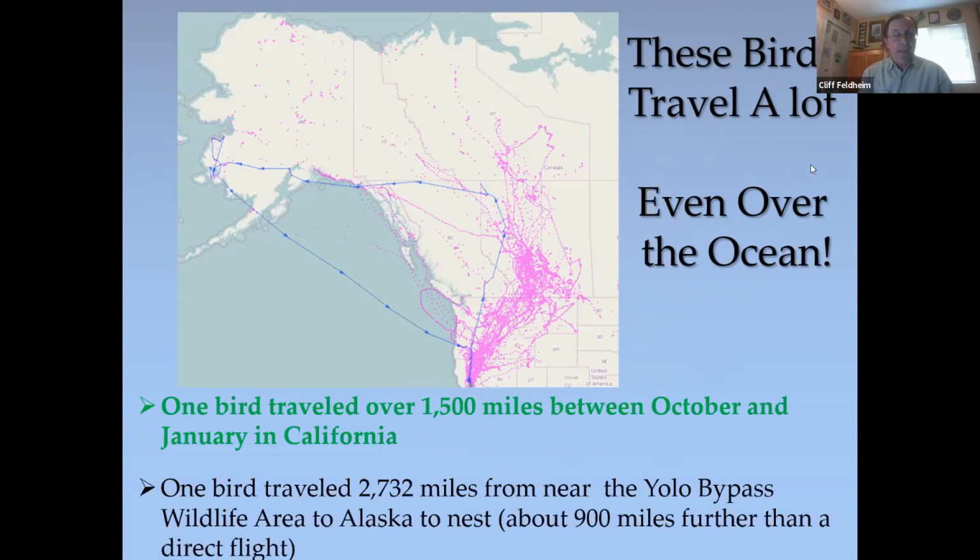And as that graphic alludes, they don't travel straight when they're going to a nesting habitat. This bird traveled from basically right around the Yolo Wildlife Area to Alaska to nest, and she traveled 2,732 miles to get there. A straight line would have been about 900 miles. So just covering a ton of ground, and using a lot of energy. Just amazing how far these birds can fly.